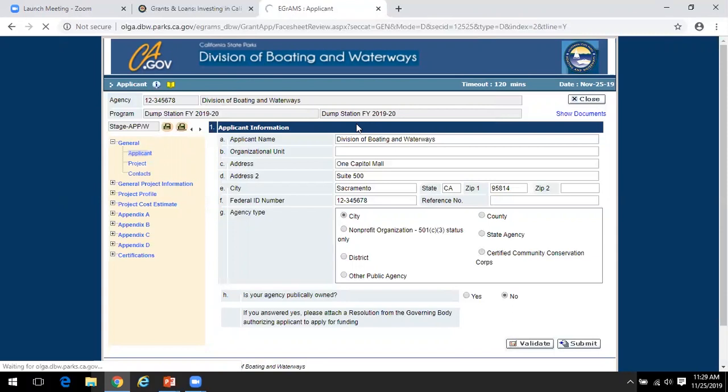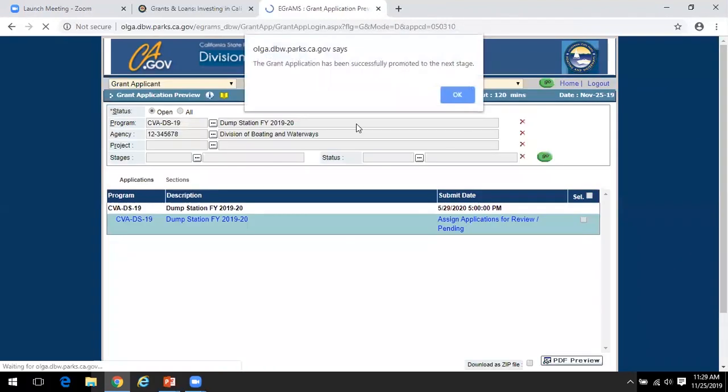Once the application is submitted, Olga will acknowledge the submission and will issue a confirmation email to you, and will also issue a notice to the DBW project manager that the application has been submitted. So here we have our confirmation. We were successful. Our application has now been submitted.